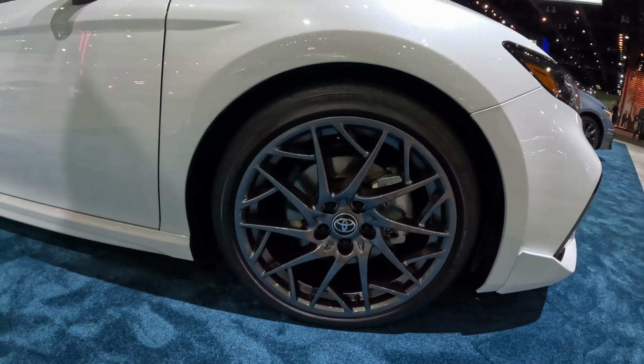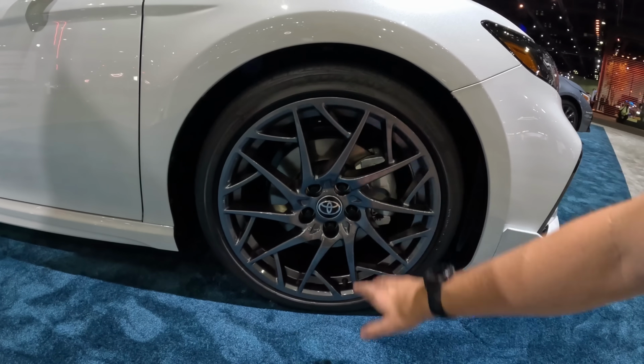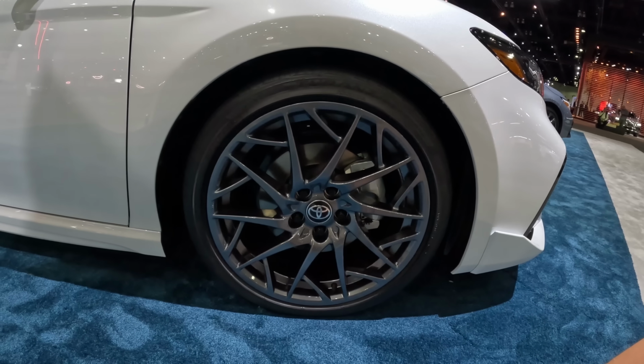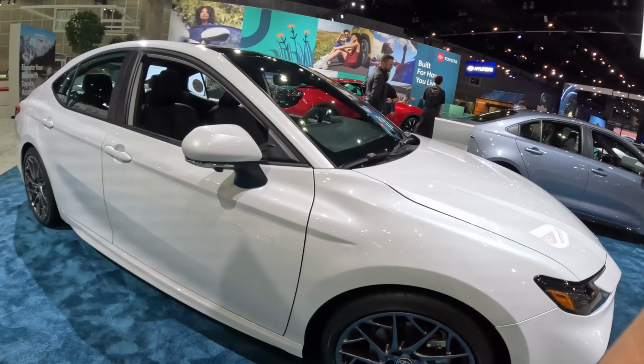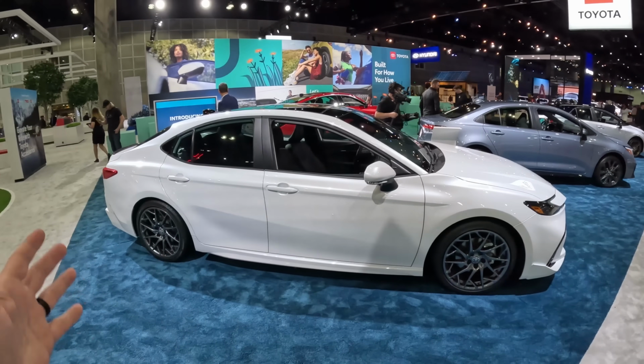I'll see you guys battle it out down below which wheel design you like better, but I hope you can get this out of the factory. It looks fantastic. Maybe it's a dealer accessory wheel that you can order, but the side profile, guys, I honestly don't know if it's changed at all from the 8th generation Camry.